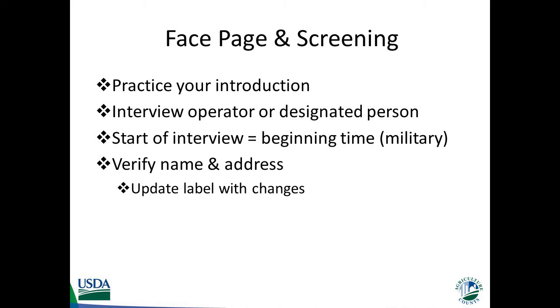We can accumulate the minutes and the hours and write the total on the back near the time in hours office use box. Be sure to verify the name and addresses. Make sure the spelling of the name and the entire address is correct. Obtain any other arrangements or names that are not listed on the label.